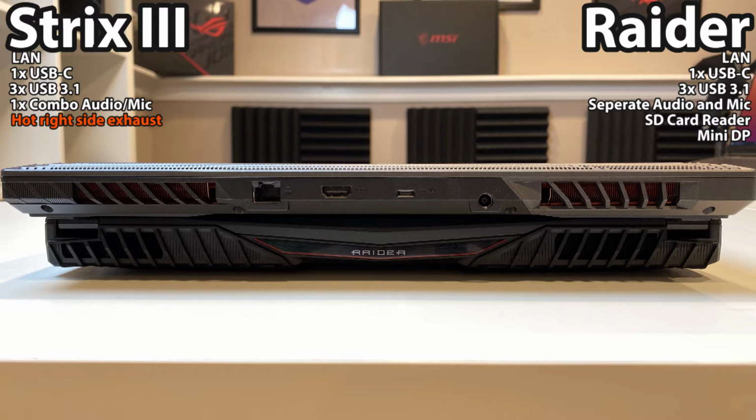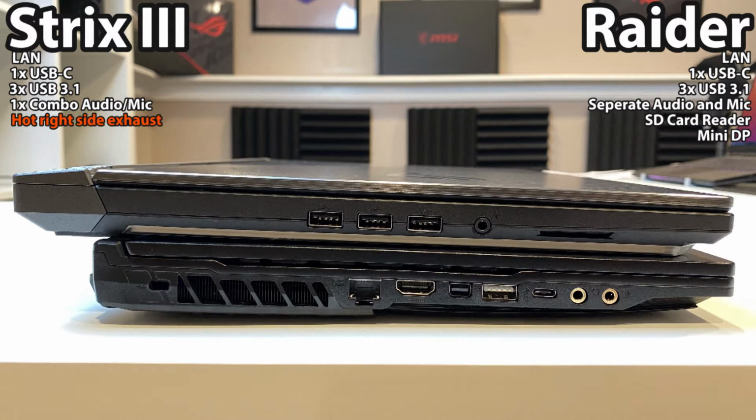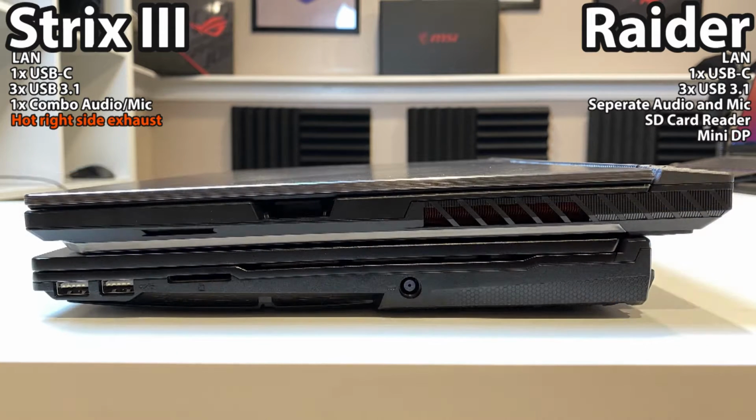Now when it comes to port selection and port placement, they both have a LAN, HDMI, USB Type-C, and 3 USB 3.1s. Now on the ASUS Strix 3, we have a single combo audio mic port. The MSI separates this. On top of that, the MSI has a SD card reader and a mini display port. One thing that should not be overlooked, the exhaust ports on both laptops, far superior on the MSI. Now on the ASUS Strix, we are trying to exhaust a 115 watt RTX 2070 on your right hand, which is the mouse hand, and I'm going to tell you, you can feel it.